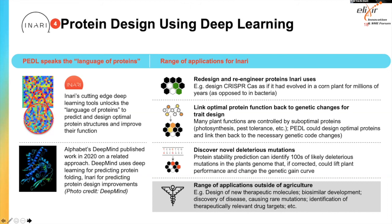And so we want to use that to redesign our own proteins that we use for modifications. Very simple, I mean, relatively speaking. But we also want to use that for new proteins that we've identified, or proteins that have been around for a while, and that we can improve using those deep learning approaches.